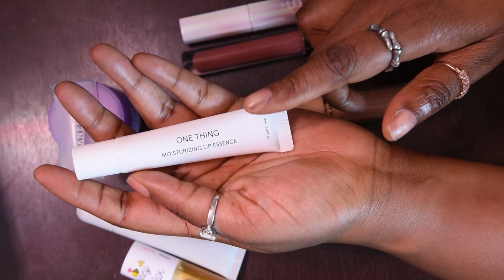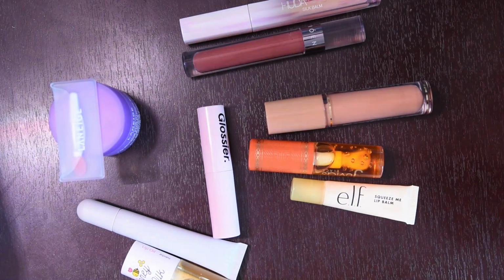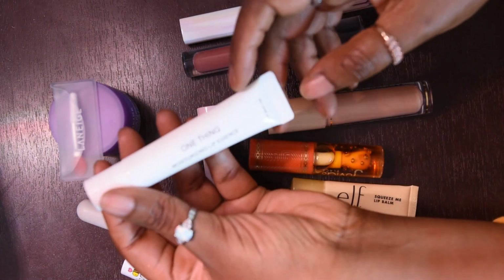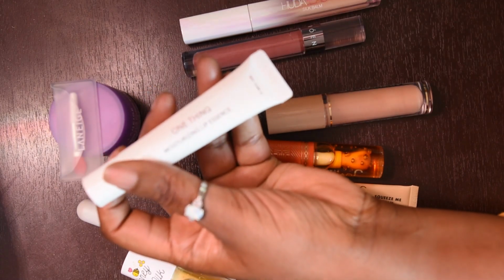And actually, my lips are quite dry right now, so I'm just gonna go ahead and apply it. And this does, of course, give a really nice sheen. It's a little bit more like a lip glossy sheen than the Summer Fridays. The Summer Fridays looks more like a balm, in my opinion, on the lips.